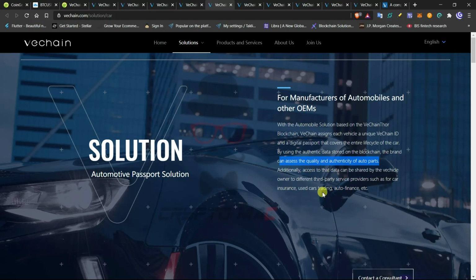Additionally, access to that data can be shared by the vehicle owner to different third-party service providers, such as for car insurance, used car trading, and also auto finance. So this particular data can be shared by the vehicle owner with different third-party services. In case you want to get car insurance, or if you want to sell your car second hand, this data can be shared with them. So this will authenticate that the data are actually valid.